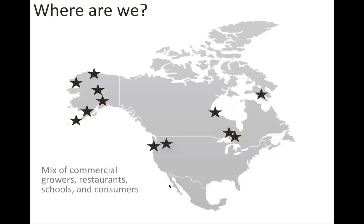So where are we? This is just a mix of our customers, and in all honesty, we're starting to lose track of where some of these systems are going, because we'll have customers contact us, we'll send them the equipment, and then the systems are on wheels and they're mobile, and they'll go to lots of different places. We tend to work most with a mix of commercial growers, restaurants, schools, and various consumers. And we love all of them very much and are deeply appreciative of what they're doing.